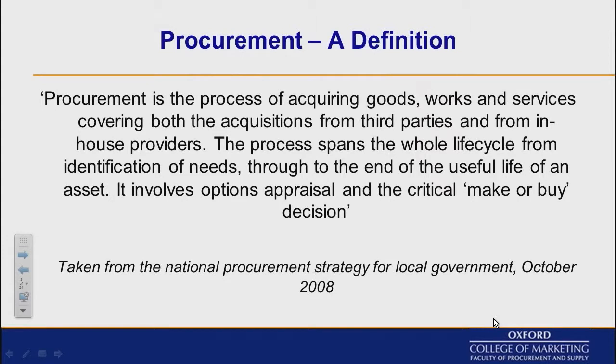Procurement is the process of acquiring goods, work, and services covering both the acquisitions from third parties and from in-house providers. The process spans the whole life cycle, from identification of needs through to the end of the useful life of an asset. It involves options appraisal and the critical make or buy decisions. And that's taken, unsurprisingly, from the National Procurement Strategy for local government, because it's an area that really the public sector has been driving forward over the past 10 to 20 years.